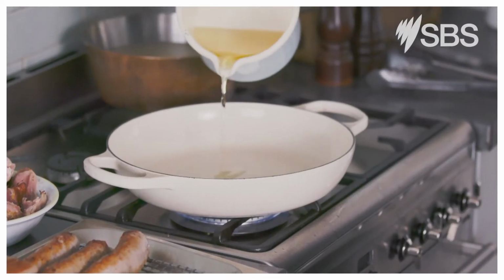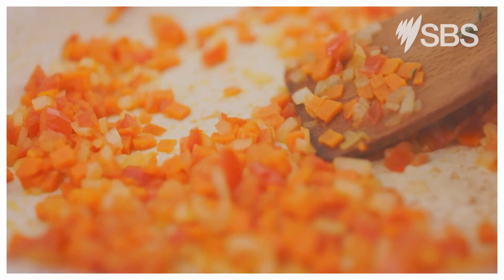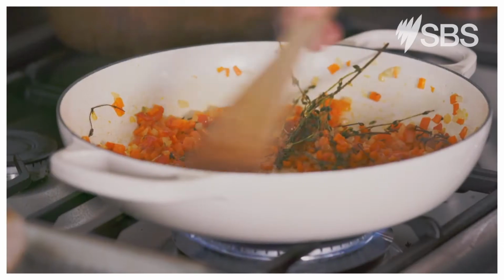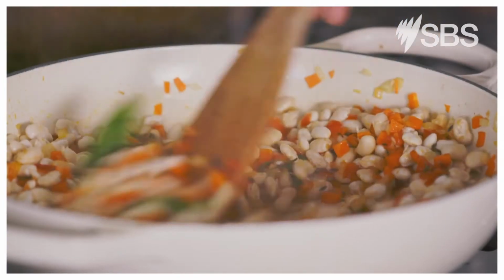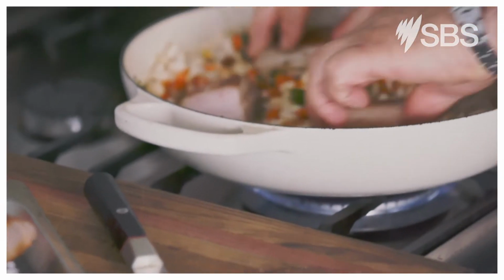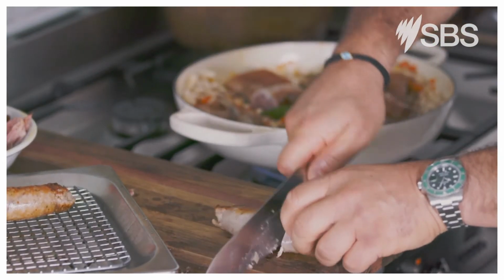So, a touch of oil. I'm going to put in my garnish first: carrots, onion, and tomato, some thyme and some bay leaves. No color, but I want it to be cooked. Golden, not burnt. And I'm going to add my white beans. Toss everything together. I'm going to put in my pork belly, but I'm going to cut it in half. My duck, I'm going to cut in half as well. Oh, look at that. My sausages. And you know, I'm putting a lot of meat here.